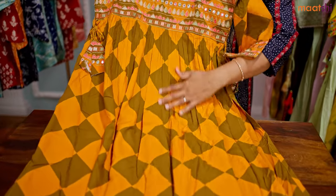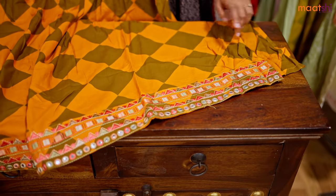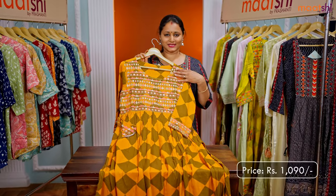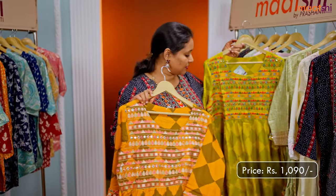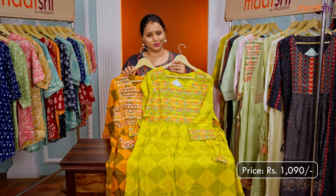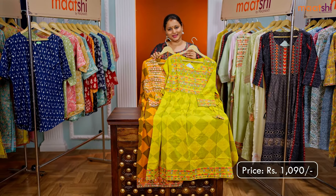This one is a lovely shade of orange with green, again a Naira cut pure cotton top that's got checked pattern, diamond checked pattern that runs throughout the top with simple attached embroidered border towards the bottom part of the top. This has got a 3/4 sleeve with simple embroidered pattern along the neckline. This top is priced at 1090. We have one more pretty color available in the same pattern, yellow with green combination, priced at 1090. We have sizes from medium, large, XL up to double XL.